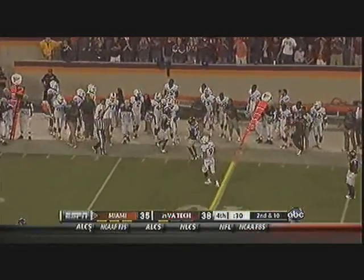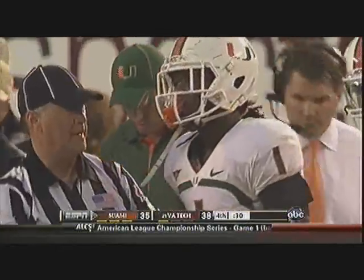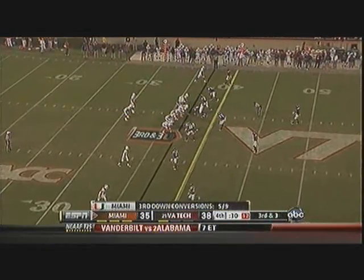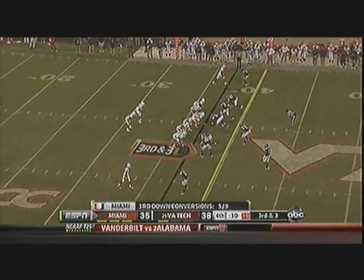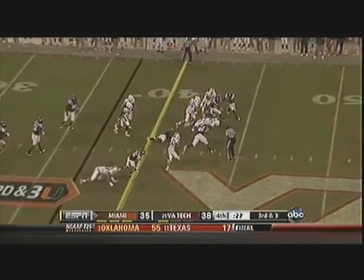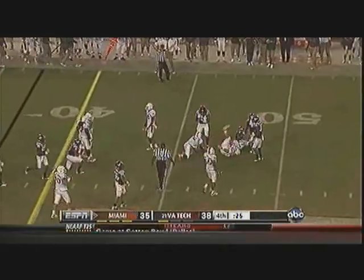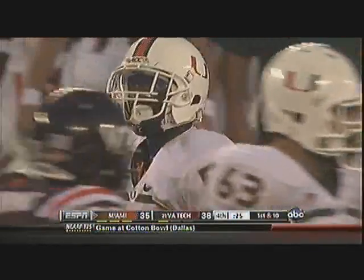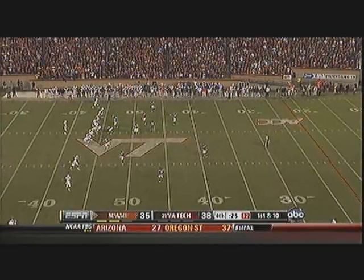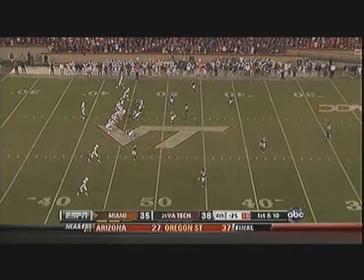Harris with the out, complete to Hearns. Third and three for Harris. James. First down. That'll stop the clock at the 45 with 25 seconds to go. They burned Dickinson, two timeouts to work with for Ja'Cory Harris.